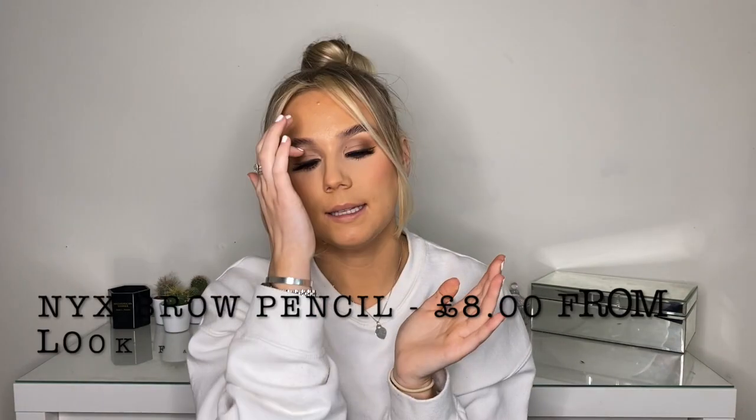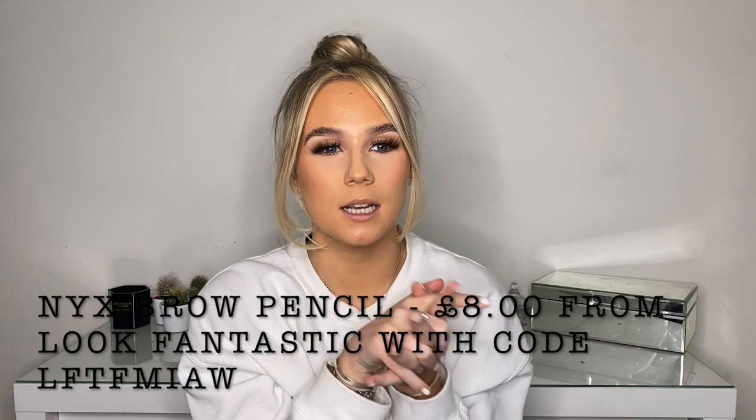So those really are all the brow products that I use. In regards to pencil, another one is the NYX, and I used to get that in ash brown, I think. That one's a really good brow pencil as well. So now moving on to eyes.